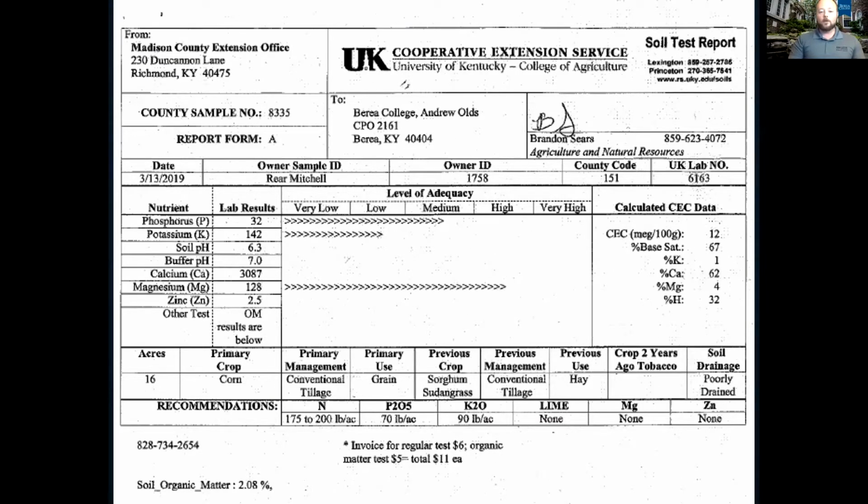Our local cooperative extension offices are excellent folks to get in touch with. They do soil testing, so you can submit a soil test through them, or they can come out to your farm and do a soil test. And they can also help you interpret the soil test as well, which is really important. And we here at Grow Appalachia provide the same service to the folks that are in our programs, so you can reach out to us. But I just want to point out a couple of key things here for tonight's conversation.